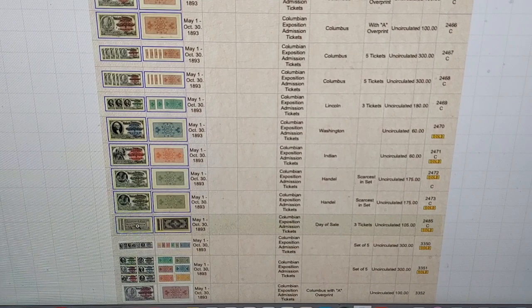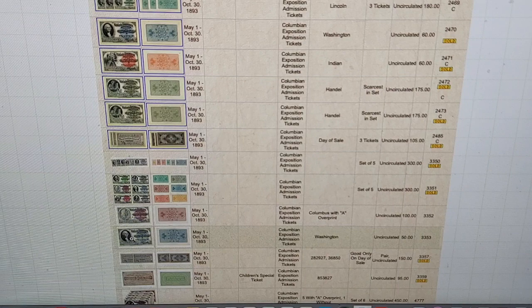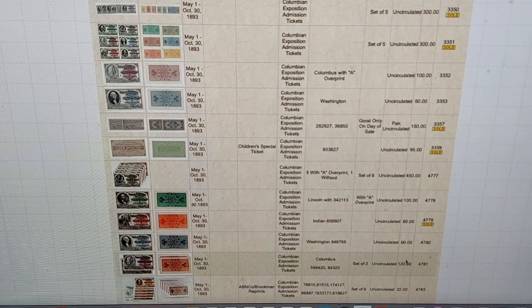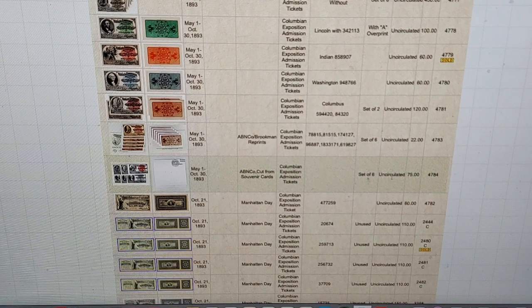Like I said, the day of sale tickets were kind of basic compared to the other ones, while these were bought beforehand and were used whatever day you want to show up. And as you see, the value of them uncirculated, there's some pretty high values and some pretty moderate values. Again, the ones I have are about $75 each. I think this set they're selling for all 6 for $75, but these were cut from souvenir cards. It's not the actual tickets.